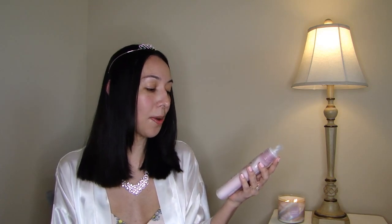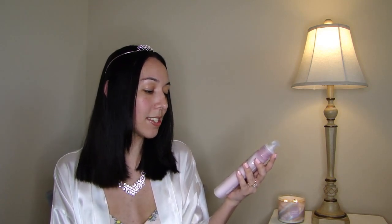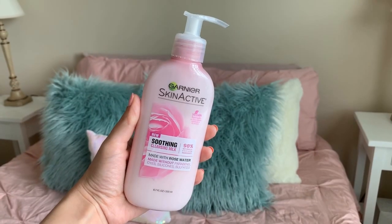After achieving that perfect at-home mani, I did go ahead and start with my shower routine. The first thing I applied was Garnier Skin Active New Soothing Cleansing Milk. It's made with rose water, also made without parabens, dyes, silicones, and sulfates. And let me tell you all, this product works so amazing, at least that's my opinion of this product. It has, first of all, a lovely scent to it, but it leaves my skin feeling so soft, so smooth, and so hydrating.